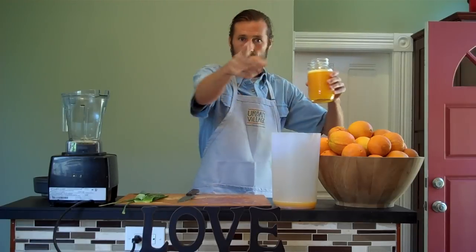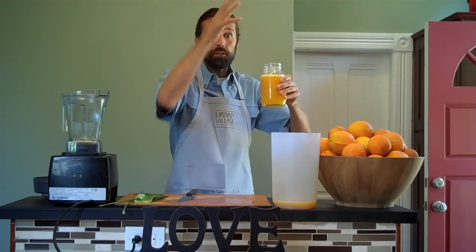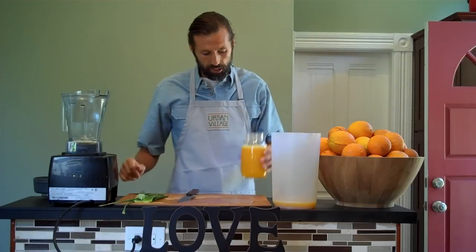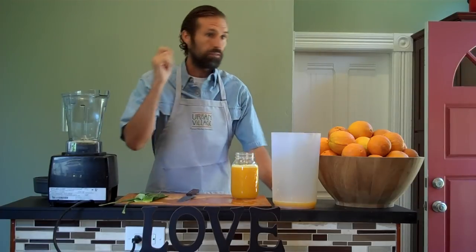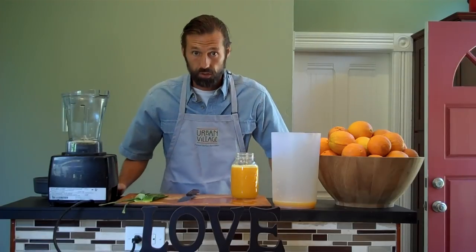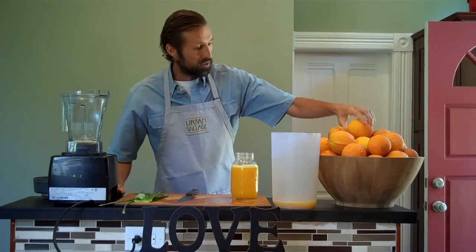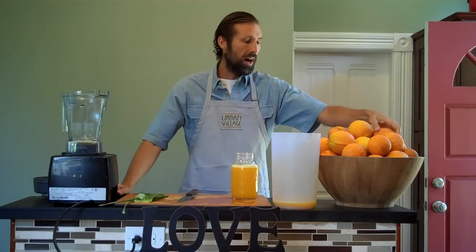Remember that tree we went to when we said, eat the sunlight and live forever? These are the same from that same lady. And I went back to that lady, like everyone suggested, and I said, can I give you some money? Is there something I can do for you? And she said, no. Take the oranges. You're doing me a favor. These oranges are the most epic oranges of all time.